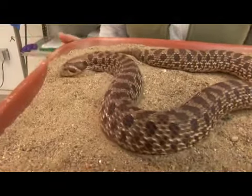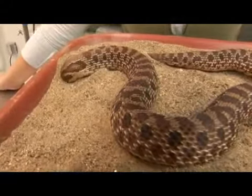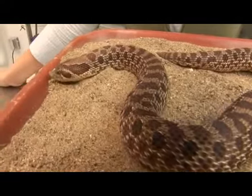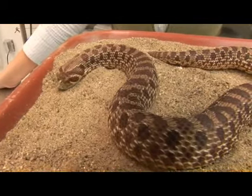These guys like to breed in the spring, and they can lay up to 23 eggs in the midsummer, and they take approximately 60 days to hatch. They like to feed on amphibians and lizards and even small rodents.